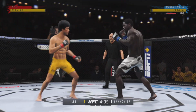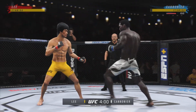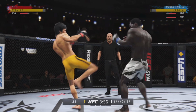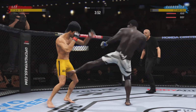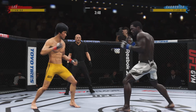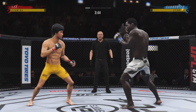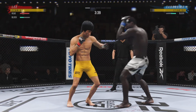I mean, everything is just flowing. He's like in a zone. It's like the basketball hoop becomes twice the size. This guy today is looking at focus best in his opponent. Cannonier gets hit by that kick to the body. I mean, look at the commitment to kicking in this fight. Oh, huge block!